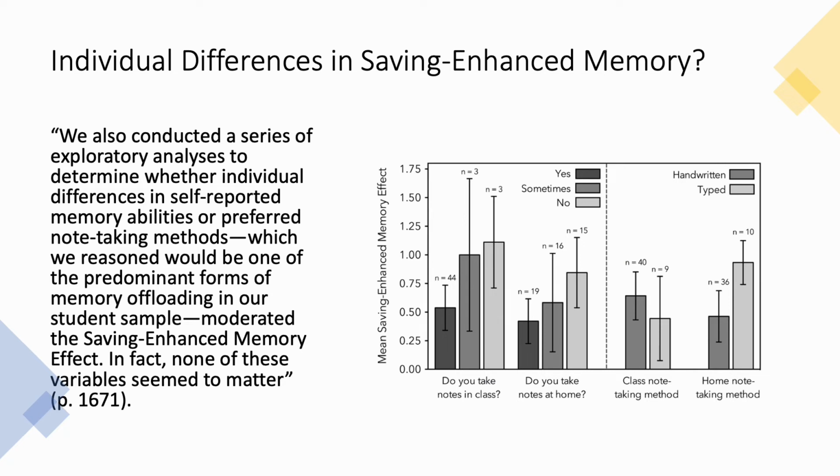So one of the things that Flusberg and Ramos did is they attempted to devise a survey to look at individual differences in saving enhanced memory. What they wanted to see is, are some people more apt to cognitively offload than others? For example, one of the questions they asked is, do you take notes in class? Presumably people that take a lot of notes during class, that's a form of cognitive offloading. Writing everything down in class means that you don't have to maintain that information in memory and you can simply refer back to your notes later.